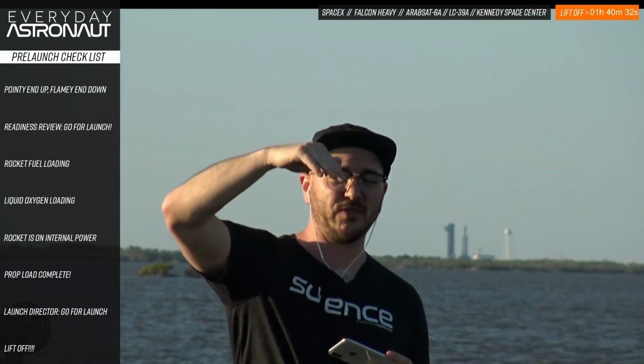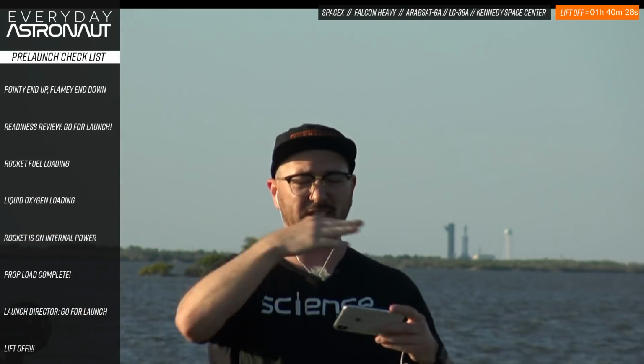Right here we have some pretty decent ground wind, probably 15 to 20 kilometer an hour wind gusts. It's nothing crazy. That's one thing they have to contend with. But the biggest thing the rocket has to contend with is when it's going really fast, flying through the atmosphere, it goes through different layers of the atmosphere so quickly, where there are big gusts of jet streams going almost in different directions.